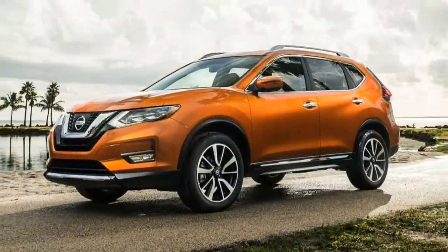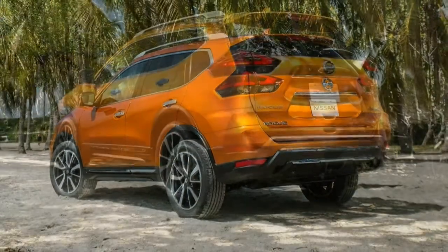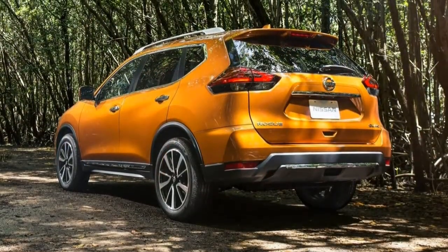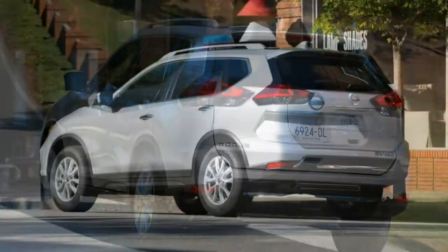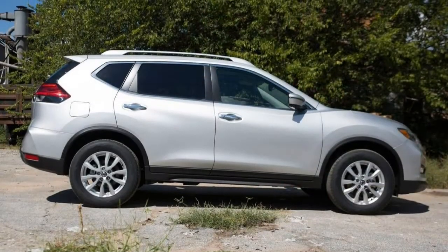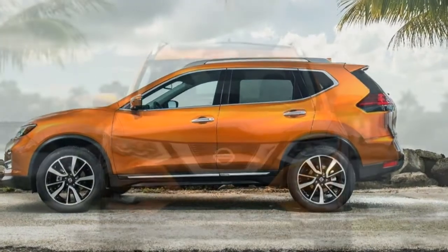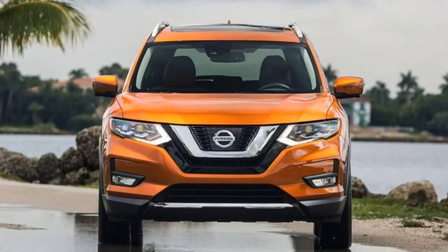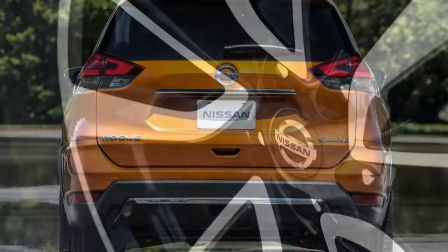Handling. The Rogue isn't the sportiest choice in the compact SUV segment, but overall it handles well enough to make the driver feel confident in its abilities. Drivability. There's a rubber band sensation that's typical of CVTs, meaning a noticeable delay between the application of the gas pedal and the delivery of acceleration. In most other ways, the Rogue is an easy driving vehicle.